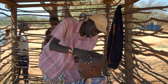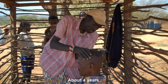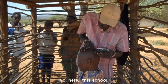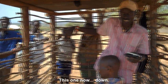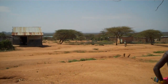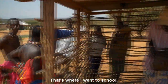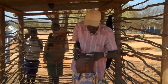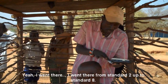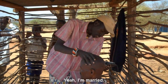How long did you live in Nairobi? About 4 years. And you said you went to school to Standard 8. Was that in Wamba? No, here. This school. Which school? Down there. Oh, where I see the blue roof? Yeah, blue. That's the school. And you went there for 8 years. I went there from standard 2 up to standard 8. Are you married yet? Yeah, I'm married.